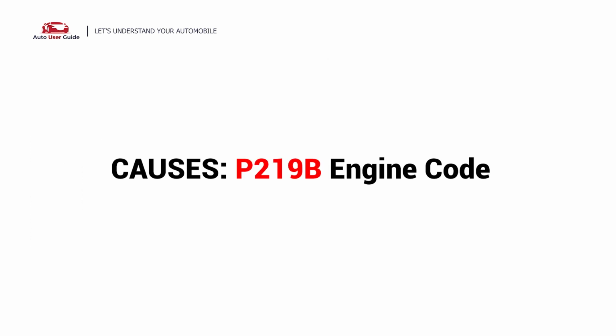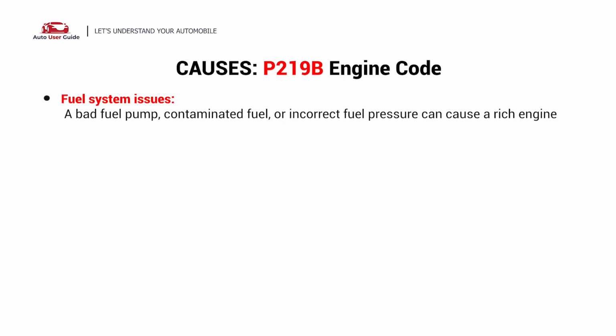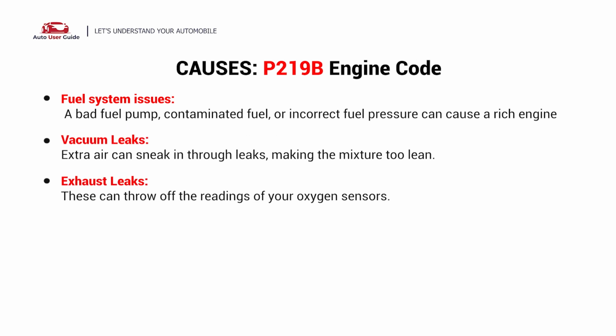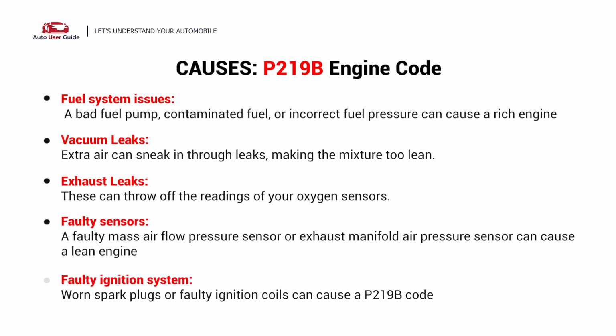So, what causes this imbalance? Here are the most common culprits. This error could be caused by these 5 possible faults in your car: fuel system issues, vacuum leaks, exhaust leaks, faulty sensors, faulty ignition system.